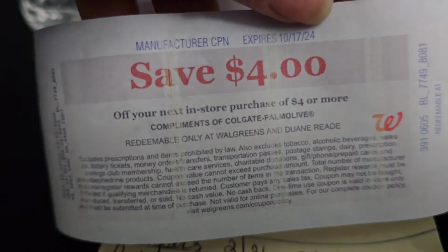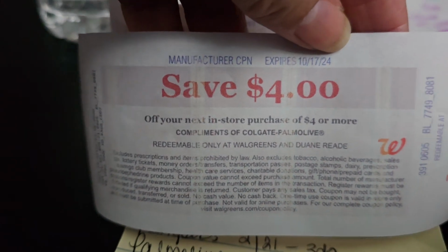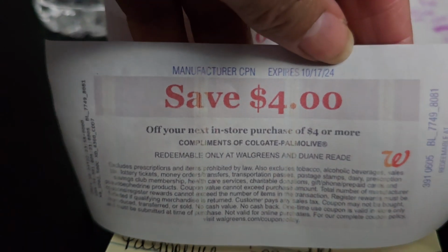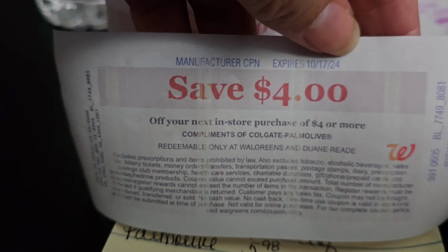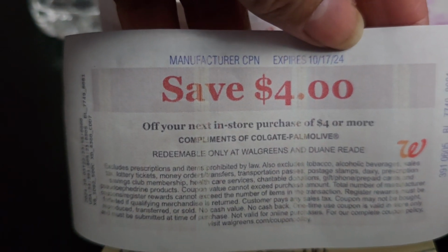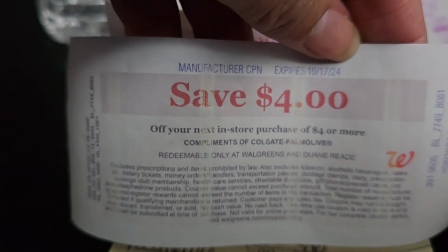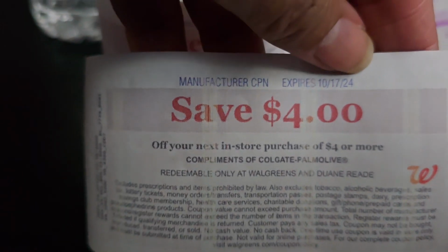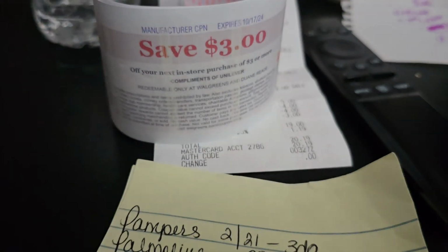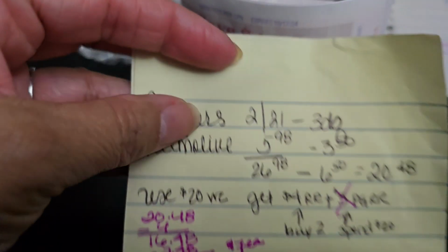And as expected, I did not get the $5 P&G, which would have been the really, really sweet deal for this, because the Pampers would have come out to $9 for both. Yeah, 21 minus 3 was 18, and then $9 back would have been $9. So that would have been an awesome deal. But I'm still okay with that. Like I said, it's something that's needed.